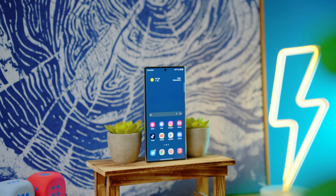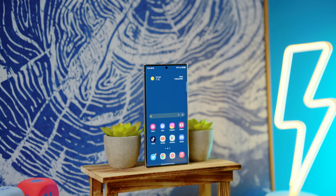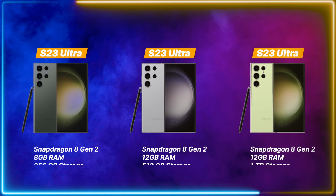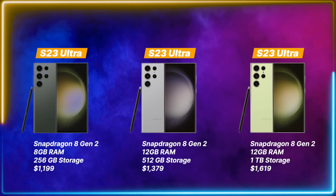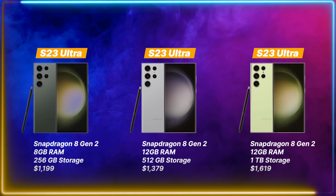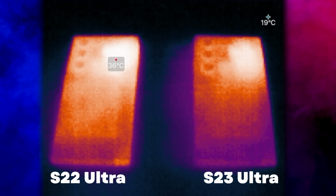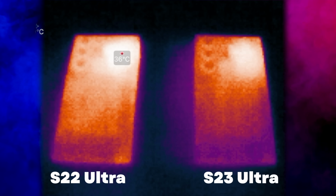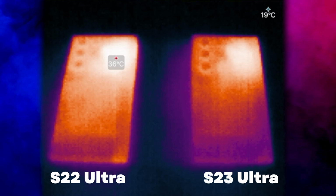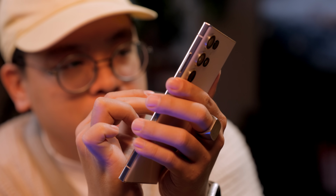The S23 lineup includes that powerful Snapdragon 8 Gen 2 across the board, which could make all the difference for users looking to upgrade from Galaxies of the past. And even better if you spec up to higher storage and 12 gigs of RAM. Best of all, with the added power, the S23 Ultra also runs cooler to the touch compared to last year, which, if not for the performance benefits, certainly helps with comfort in the hand.